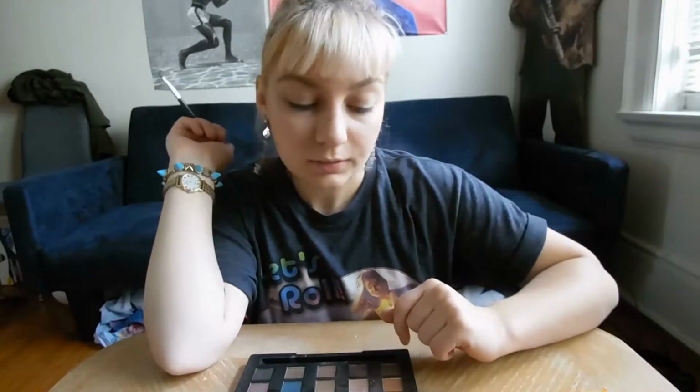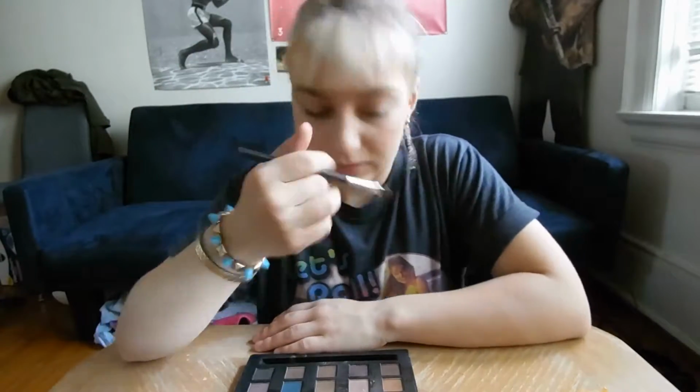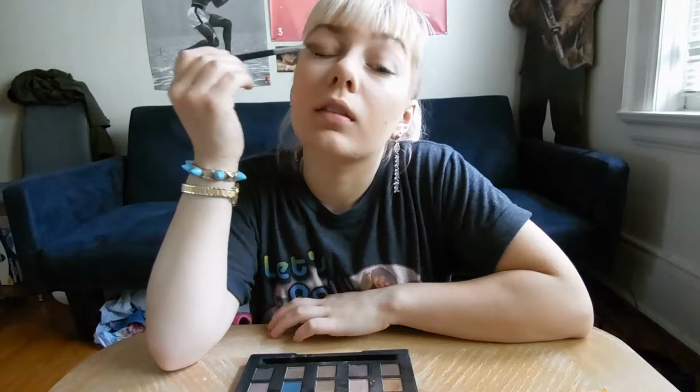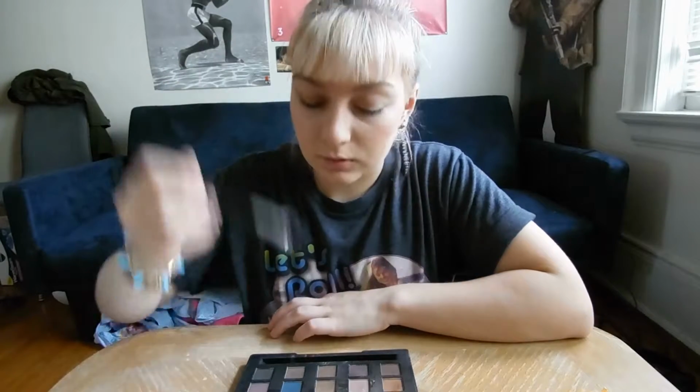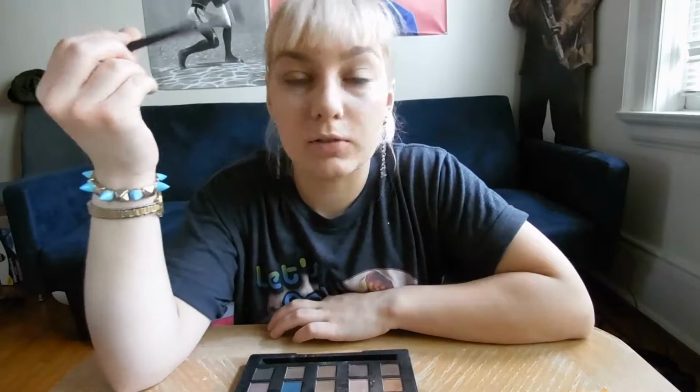Okay, doesn't look any different. So then we're gonna take the same brush in a slightly darker color and just do the lid, if that makes sense, instead of all over the eye up to the eyebrow. Just do the lid here. Is that just the lid? I don't know what I'm saying. I don't know how to do makeup.